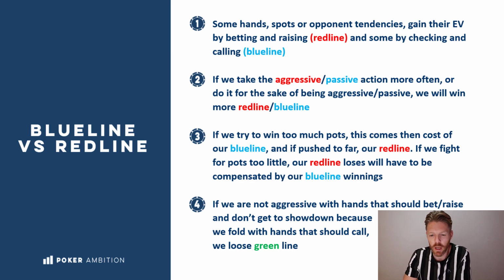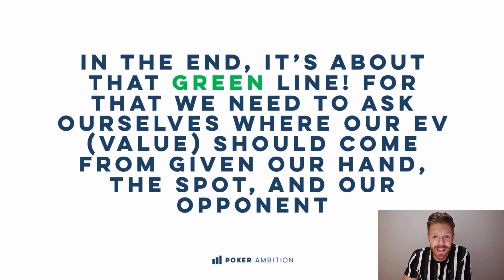So these are a couple of introduction points that I think are very important before we get to the actual example. And in the end, it is about that green line, guys. If your green line winnings go up, happy life, who cares what the other lines do? For that, we need to ask ourselves where our EV should come from, given our hand, the spot and our opponent's tendencies. So I will try to take these points into consideration when looking at the example, and without further ado, we're going to take a look at a solver where it's playing in position as the initial raiser.